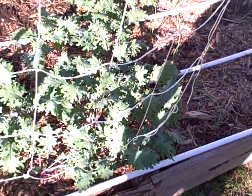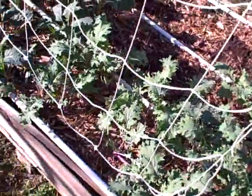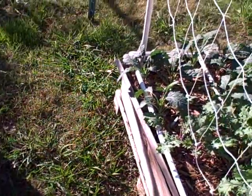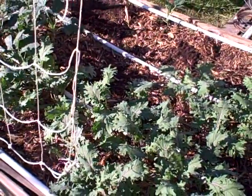and it's going to come out probably right about in the middle of this, right about to the edge of this, if memory serves me correctly.